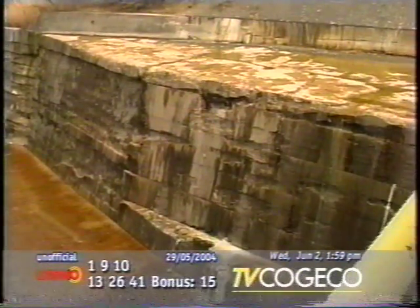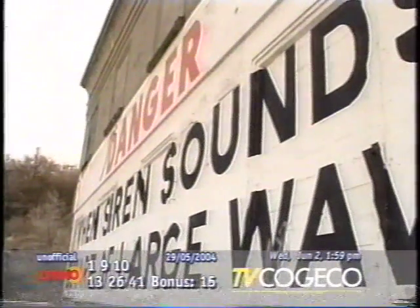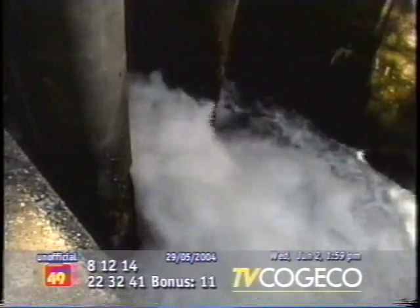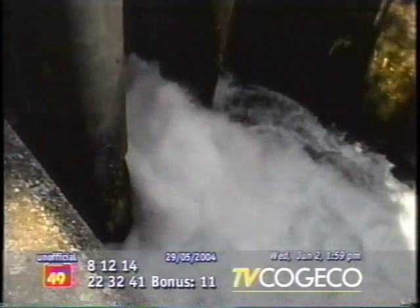This spillway on the opposite side is where the water is released. When the water comes through the valves, there's a heavy wave action that would carry away anyone unlucky enough to be caught up in it.